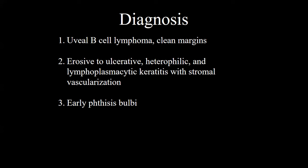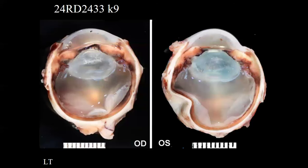Okay, our last two cases, three eyes. This is a 7-year-old male-neutered mixed breed dog. As you can see, we have received a bilateral enucleation. Right eye, left eye. Right away, can you notice how symmetrical the disease is? If I told you this is two halves of the same globe, you probably believe me, right?